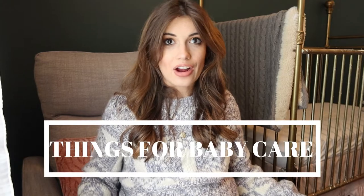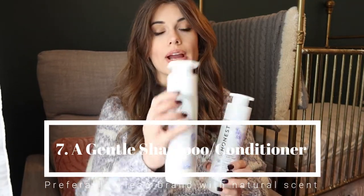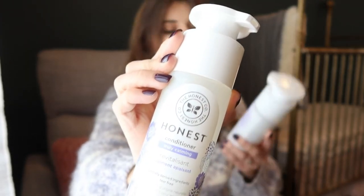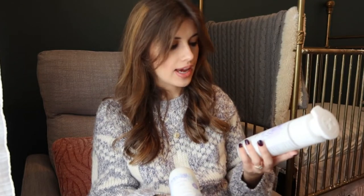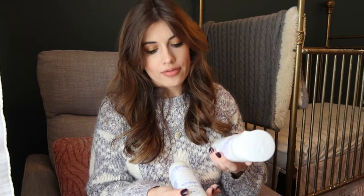Okay, so let's move into things for baby care. Now, there are a few things that I have on here that I think are absolute essentials. Obviously, baby needs to be clean, and so I really like this brand by The Honest Company. It is the lavender and chamomile baby shampoo. It smells really good. It has naturally derived ingredients, and the scent is actually essential oils. And the lavender just calms them down. So I have the shampoo and the conditioner. Very essential. You definitely need this, or whatever baby shampoo is your preferred.